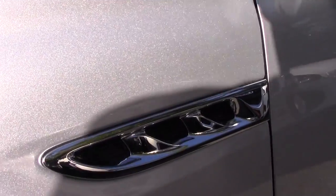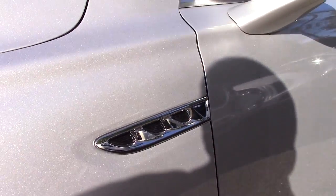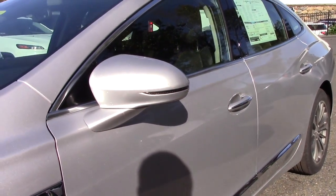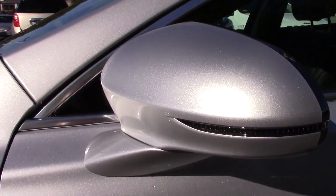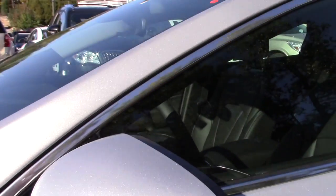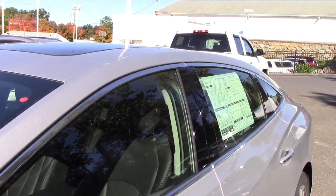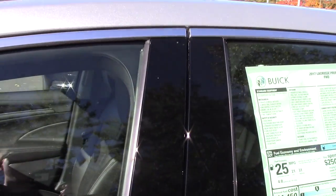So yeah, the nice signature Buick air inlets there. They're not functional, but they do look really nice. And coming along the side, your wheelbase stands at 114.4 inches. So really nice looking mirrors here with your turn signals. And you have a really nice thin sort of looking shape for your windows there. Makes it have a nice chopped look.